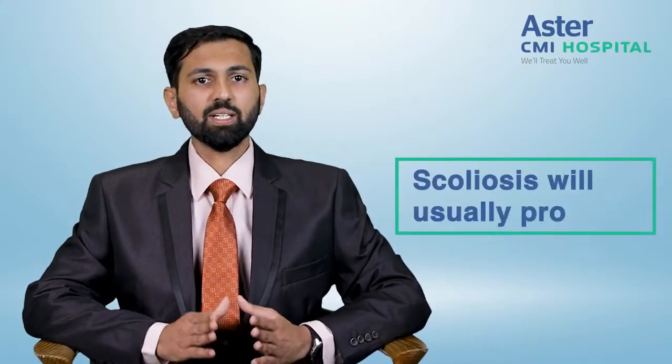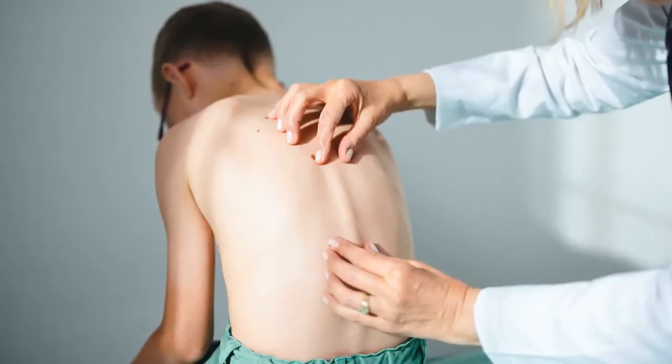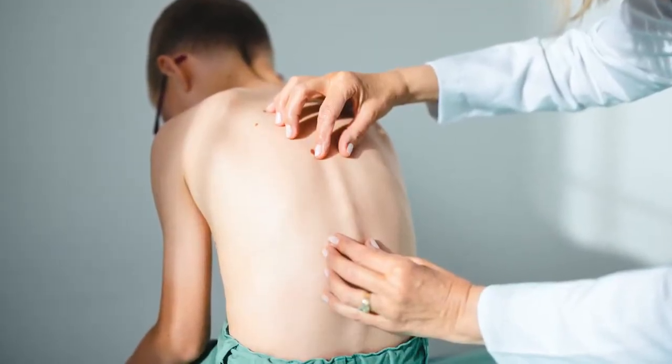So why does early detection of scoliosis matter? First of all, we must all remember that scoliosis is a progressive condition. Scoliosis, especially in the earlier ages of children, will progress as the child grows into adulthood. So therefore, it is very important to detect this kind of scoliosis, especially in the earlier age groups, so that appropriate intervention may be initiated at the right time and prevent complications in the future.